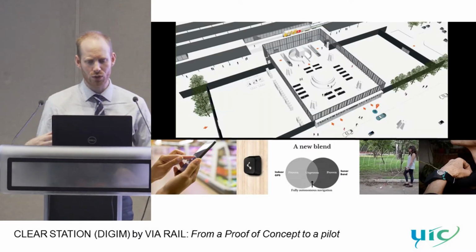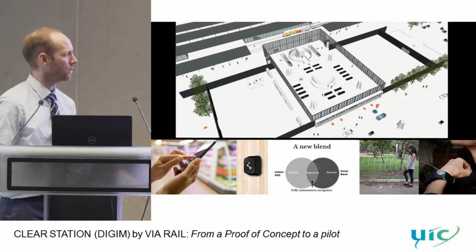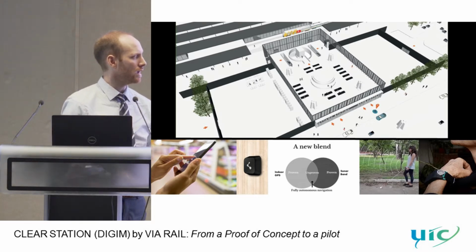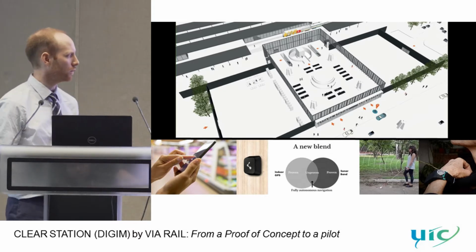Our goal was to bring together two different technologies to make a contribution towards an international rail standard. And those two technologies are essentially an indoor GPS and a sonar band. Individually, both of these technologies have already been proven in different applications.